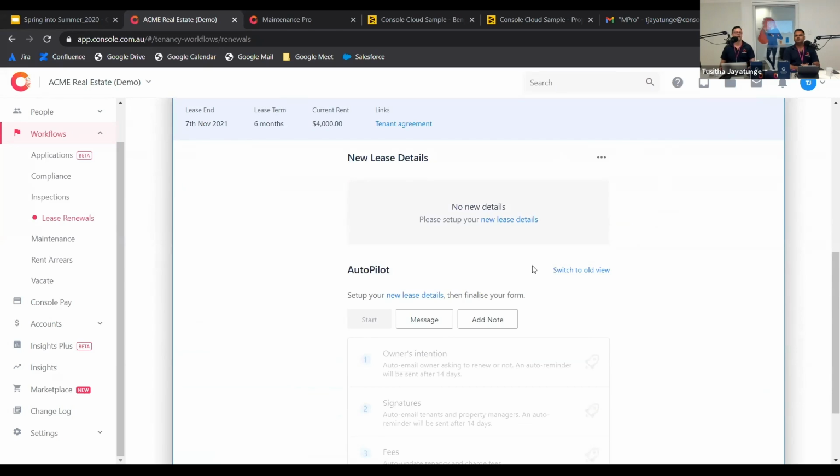Now, you can always go back to the old view of the lease renewals if you want, if you want to manage it step by step or manually. But I guess our question is, why would you? We've given you this great tool to automate the flow, and you have control through every step of that process. So we'll dive in and demo that now.